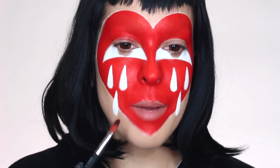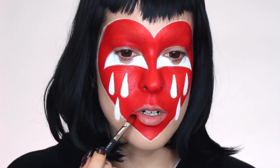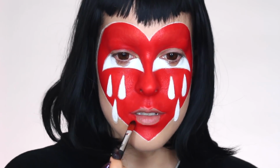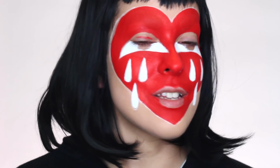I'm not going to paint my lips with this, but I do want to just paint the outer corners of the bottom lip, because the bottom lip is going to be narrower than my lip. So I'm just going to do that, and then the red is done. That was actually easier than I thought it would be.